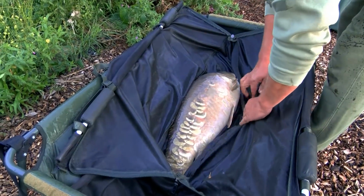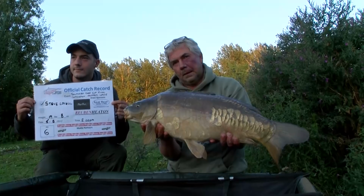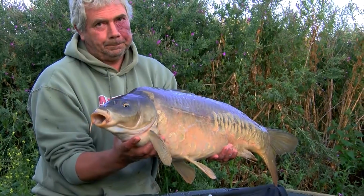So, as the night starts to draw in, Steve Lovell in peg 6 has just landed his first carp of the competition. £19.8. And at £19.8 ounce, he has managed to get himself on that leaderboard. So let's see what tonight brings.